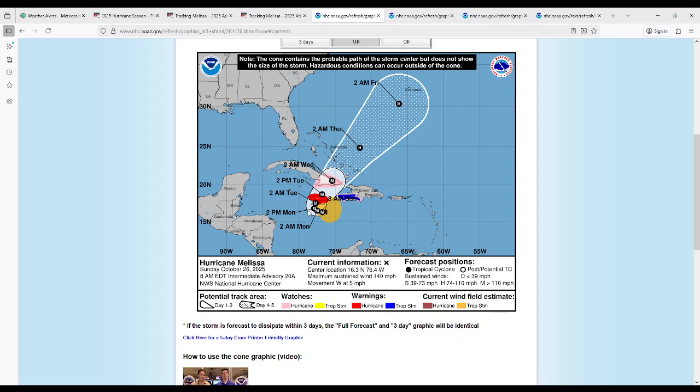So the track is shifting westward. We get the next advisory at 11 a.m. Eastern Daylight Time, and we're all going to see if that track is going to continue to shift westward off of the island of Jamaica. That would be excellent news in terms of Jamaica.